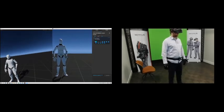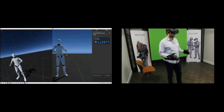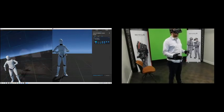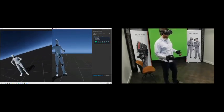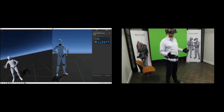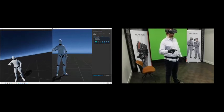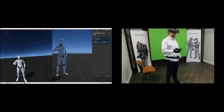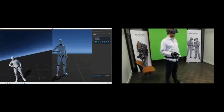For both Prime 1 and Prime 2, we have a proprietary radio frequency protocol. It's like Bluetooth, but made specifically for our gloves. One of the reasons is that Bluetooth has a specific sampling rate, so you always have to wait a certain number of milliseconds before you can receive data. For our gloves, we have a custom protocol, which is not limited by that.